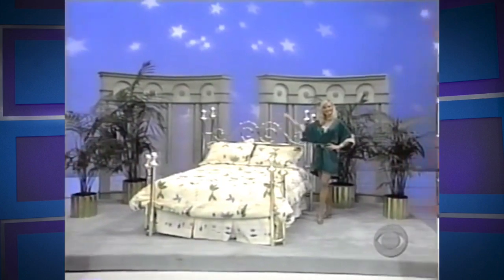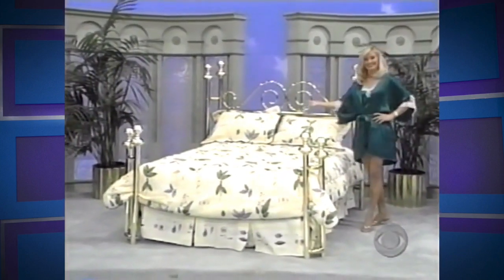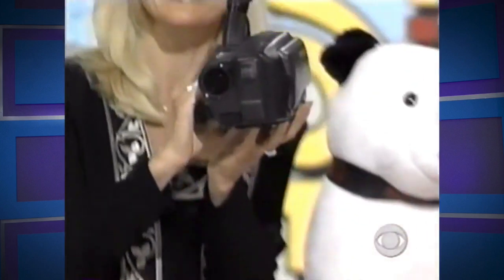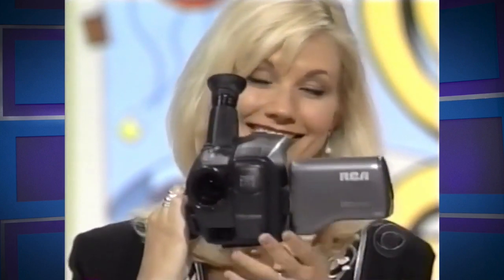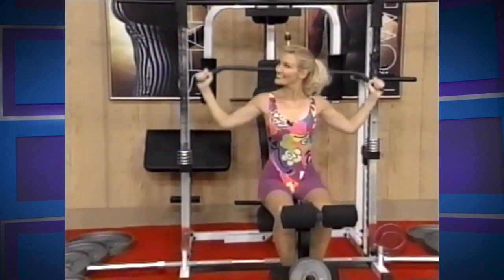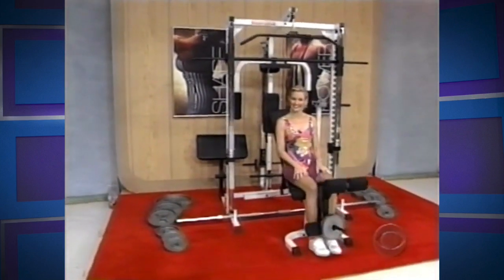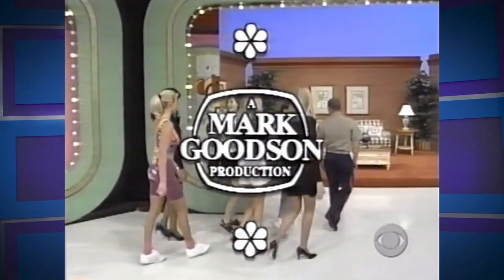A new open-end bed. Durable baked epoxy coating for protection and ease of care and for a comfortable night's sleep you can get from Boyd. LCD color display panel, digital zoom, auto focus, and more. RCA changing entertainment again. A bid, please. A new home gym. This includes Olympic weight set for bench presses and squats. Finally, there's Goodson Television Production.